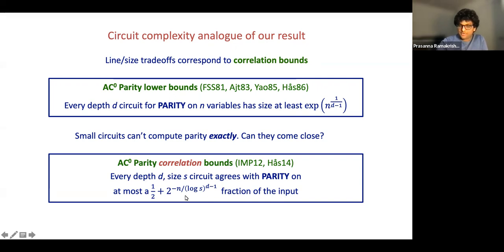And if you look at the parameters carefully, you'll see that essentially if the size of the circuit is just a little bit smaller than this parity lower bound, then it has basically no chance of doing better than 1/2, which you can get easily with just the all zeros or all ones function. These are more granular results in circuit lower bounds, because now they care about the size of the circuit and ask a more granular question about how well it can compute parity.